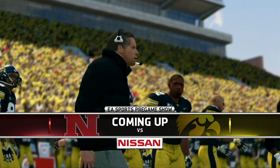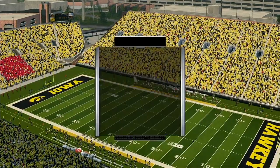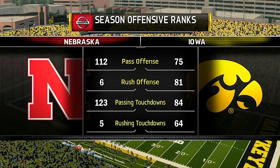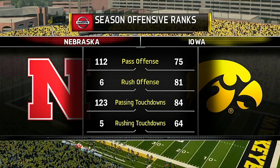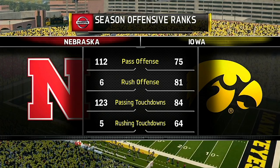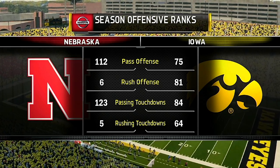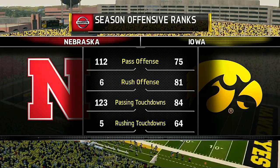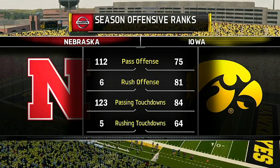Innovation that excites. Both of these defenses make highlight reels all the time because they will flat knock the taste out of your mouth. But perhaps even more impressive, this is not just a group that only delivers big hits. Both groups are extremely well-rounded from the front all the way to the secondary. Tough to find a weakness on either side on defense.